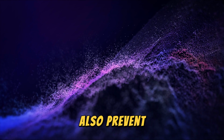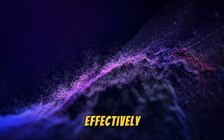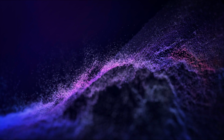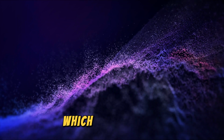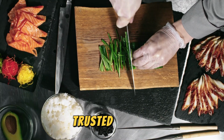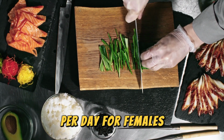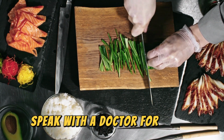Alcohol can also prevent blood pressure medications that you may be taking from working effectively through drug interactions. In addition, many alcoholic drinks are high in sugar and calories. Drinking alcohol can contribute to overweight and obesity, which can increase the risk of hypertension. If you drink, the AHA recommends limiting your alcohol intake to 2 drinks per day for males and 1 drink per day for females. If cutting back on alcohol is difficult, speak with a doctor for advice.